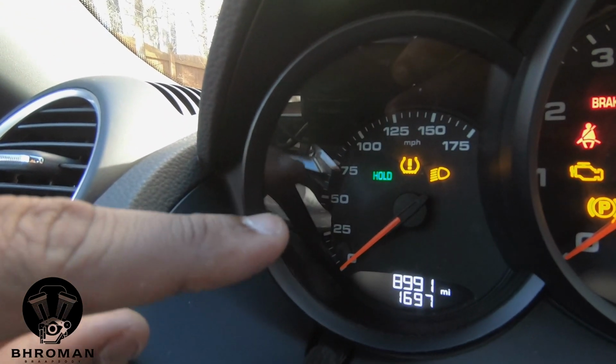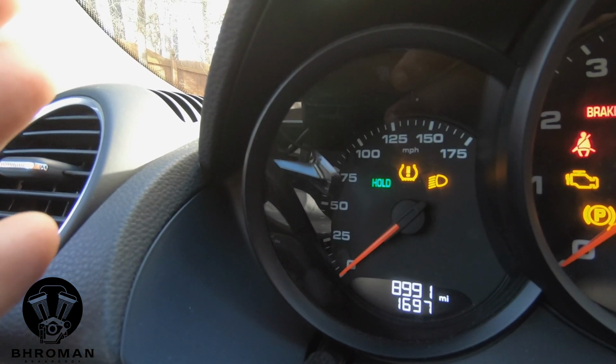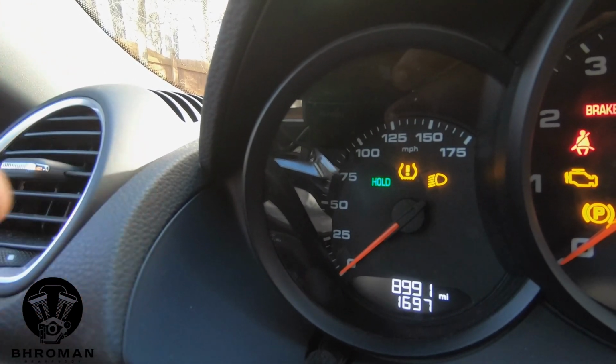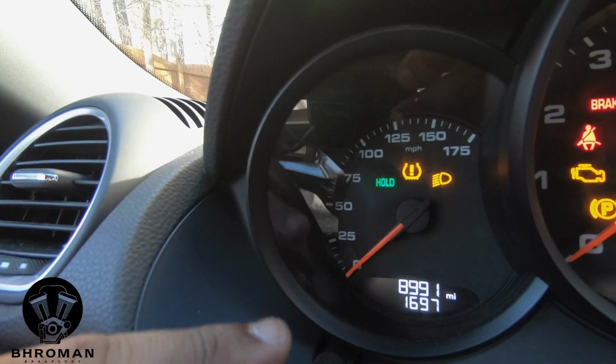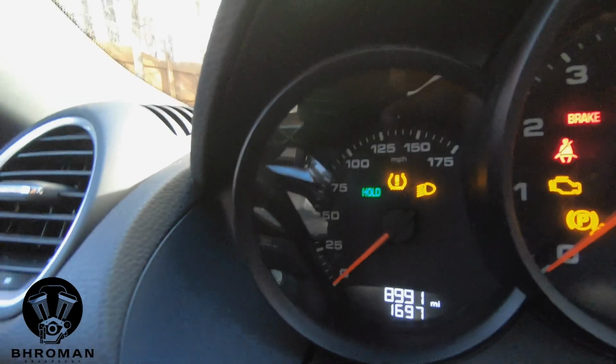The one thing that I found a little weird was that if you look at the speedometer, it goes up in increments of 25. In most cars, it's an increment of 10 miles an hour. Here it's going up by 25. You see 25, 50, 75, 100, 125, 150, and so on.